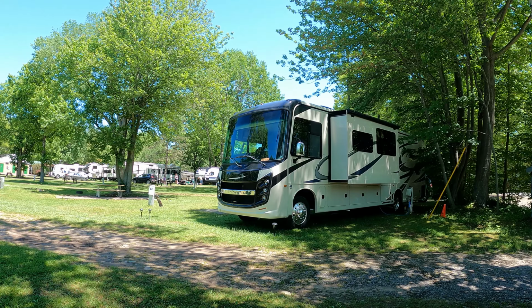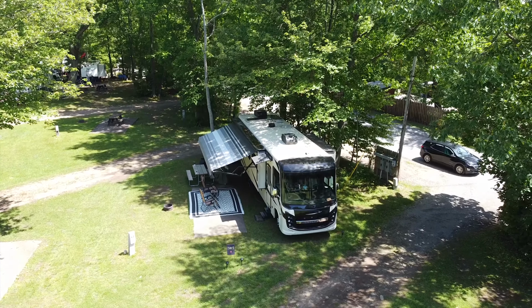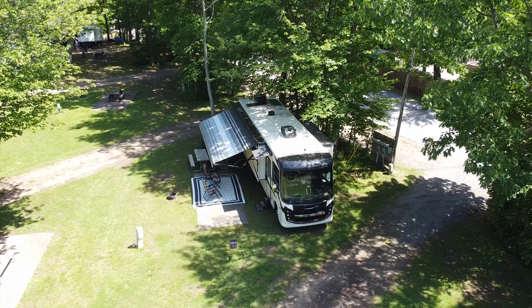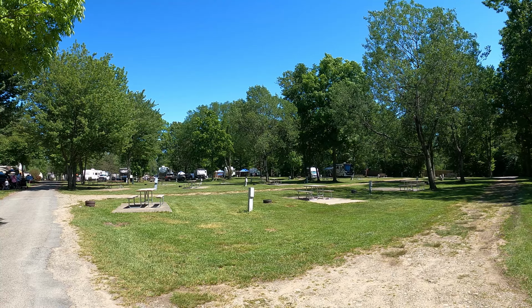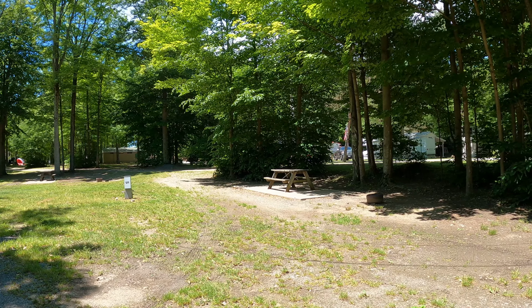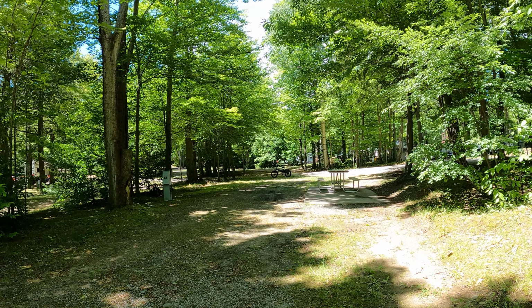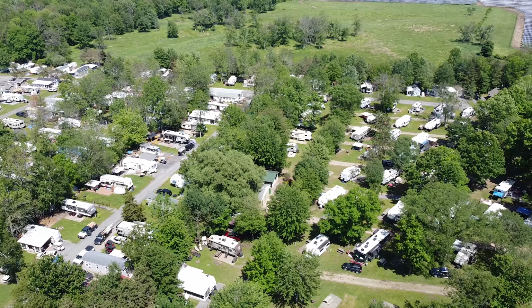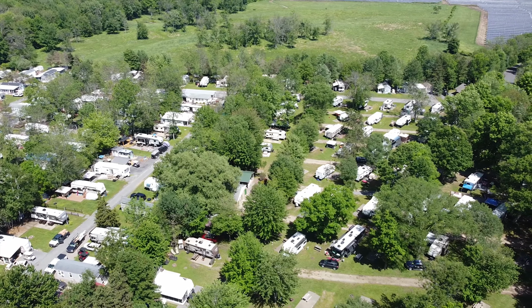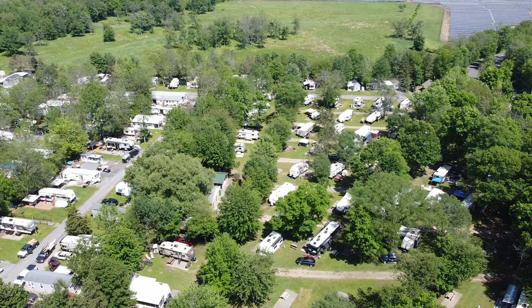For nomad campers like us, there were two sections. We were in the first of these sections near the entrance, with decently large open sites. The second section, not occupied by seasonal campers, was closer to the beach and was in a more wooded area. All sites come with water, electric, and cable, and most sites also have sewer. However, the sites designated as value sites do not have sewer, and there's no dump station in the campground.